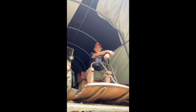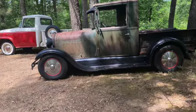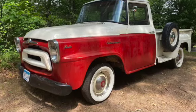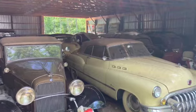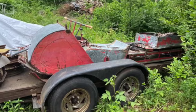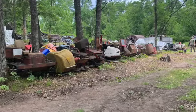I think I finally found snowmobile heaven. I'm at Rufus Ranch in Brainerd, Minnesota, and I'm checking out Rudy and Tony Rolfs' collection of snowmobiles, cars, trucks, you name it. This place is absolutely freaking amazing. You've got to come here, you've got to check it out. If you're into Model A cars, air sleds, this is the place to be. You've got to check it out.